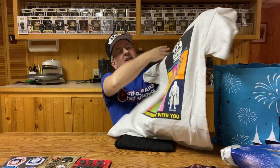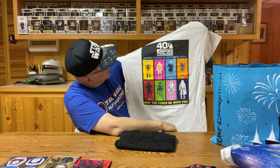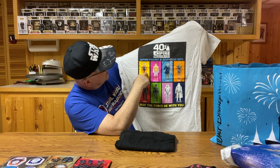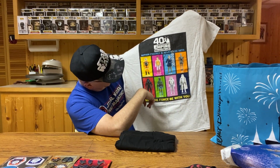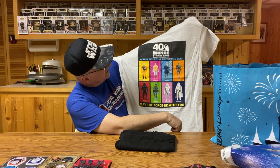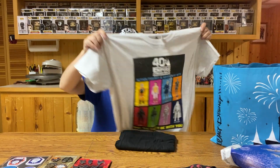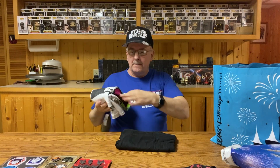This one I thought was kind of cool. We have the 40th anniversary of The Empire Strikes Back and the action figures that came from that series. So we got Luke Skywalker, Princess Leia, Han Solo, IG-88. We got a TIE Pilot, Boba Fett, AT-AT Walker, or Driver, sorry, and a Storm or Snowtrooper. So I thought that was kind of a neat shirt. I kind of like that one. So I couldn't pass that up. It was only $8. And usually, when you buy a t-shirt like this, they're anywhere from $20 to $30. So I thought that was a really good price for that t-shirt.